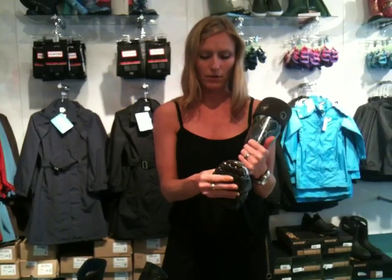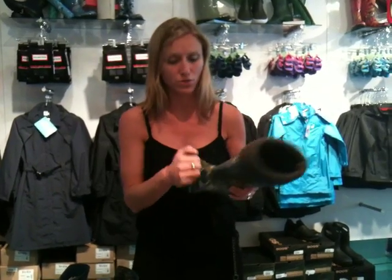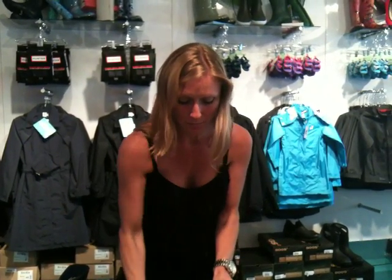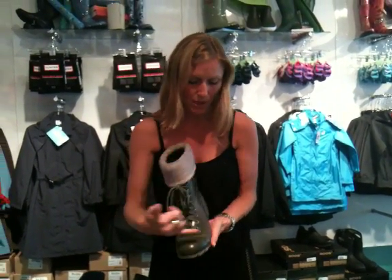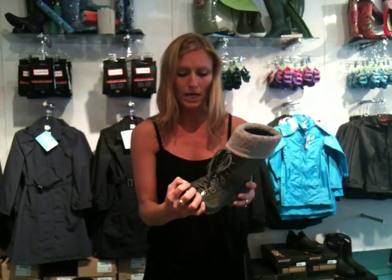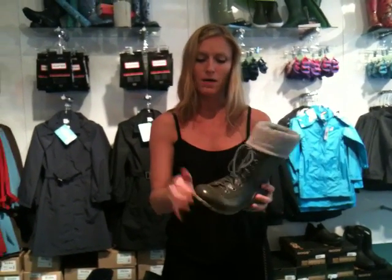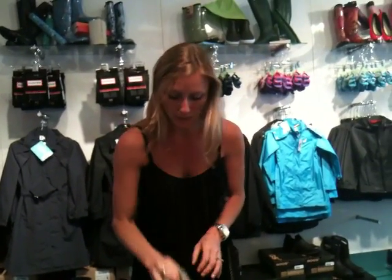So much like your skin, being in the sun, it dehydrates it and it decreases the pliability of the rubber, so it becomes a little more brittle. And another Bogs product that we have with sun damage is across the toe here. So what it does is, with wear and tear and walking, it reduces the pliability within there, and ultimately that will end up cracking and becoming a leaky boot. So that's not covered by our 1-year warranty.